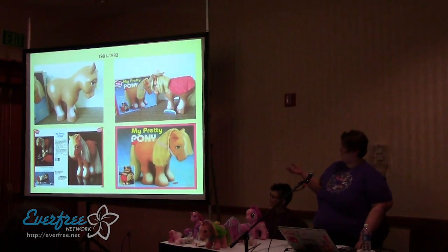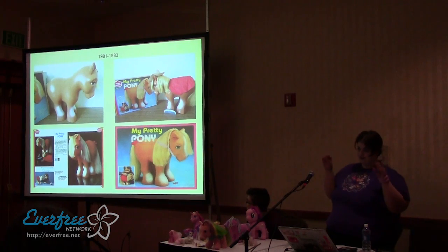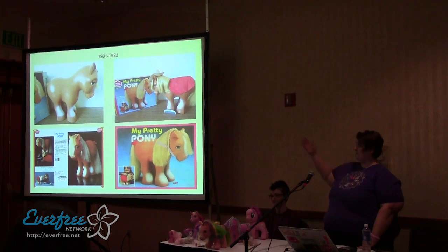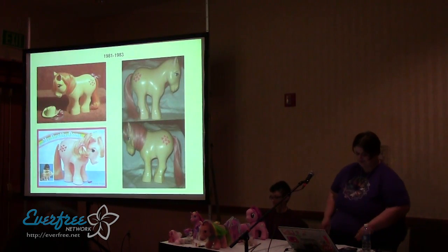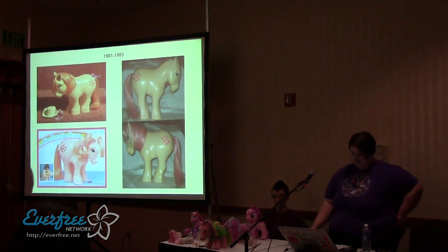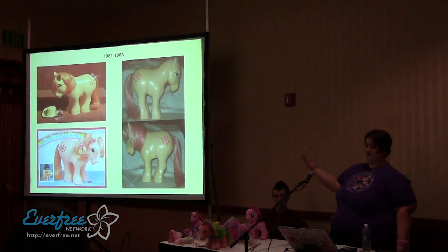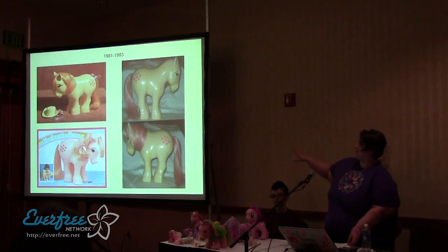These ponies were giant. They were about 10 inches tall. They were hollow and plastic, and they had a small trigger under the chin. When the trigger was pulled, their ears would wiggle and their eyes would blink. And these ponies are notorious for having really gross, coarse hair, so it's really hard to brush. And sometime between 1981 and 1983, a pink version was made. It closely resembles what the G1 Generation 1 ponies started to look like. It looks actually like a G1 Peachy.